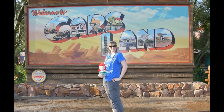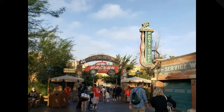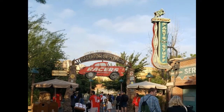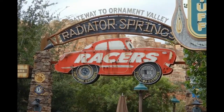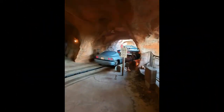So again, Carsland, woohoo! Carsland is very specific to the Disneyland Resort. You will not find these rides at Disney World. And of course, Carsland is at Disney's California Adventure Park, and it has 3 rides. The first one we're going to check out here is Radiator Springs Racers.